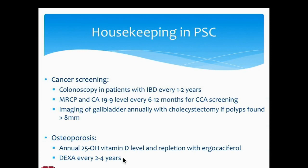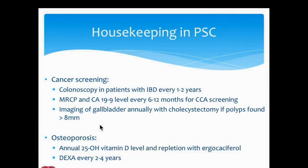So since there is no good medication to give for PSC, what is very important is the housekeeping, and in particular, that's the cancer screening. For patients who have concurrent inflammatory bowel disease, colonoscopy is recommended every 1 to 2 years. Similarly, for patients who have PSC who still have their gallbladder, because some of them may have had a cholecystectomy, you should screen with imaging of the gallbladder at least every year and perform a cholecystectomy if polyps are found which are greater than 8 millimeters in size. And this is from the AASLD guidelines, very supported.